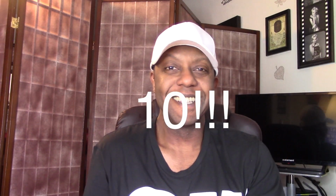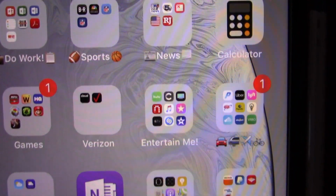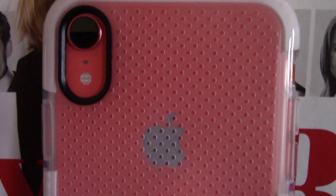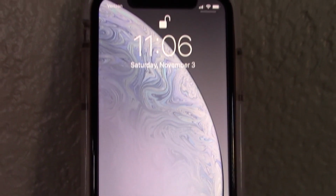And this is my 1 week review of using the iPhone XR. 10R, not X. 10. I've been using this phone for like a week now, and let me tell you, first off, really happy with picking this thing up. I'm happy I upgraded from my iPhone 7 Plus to the iPhone XR, and I'm going to share with you why right now.